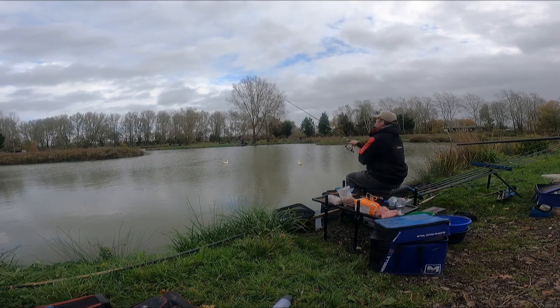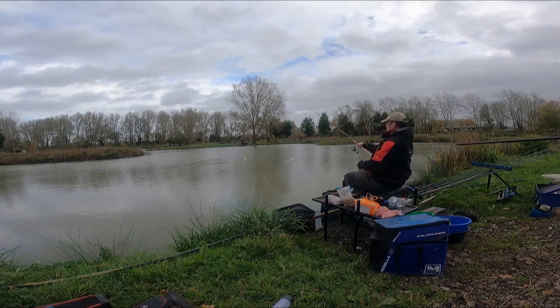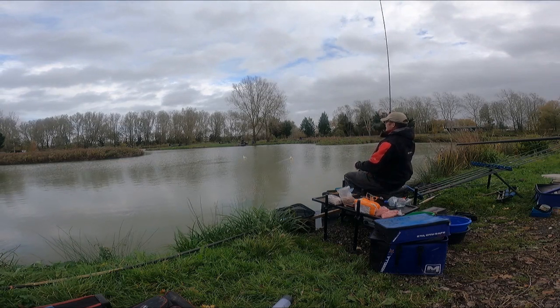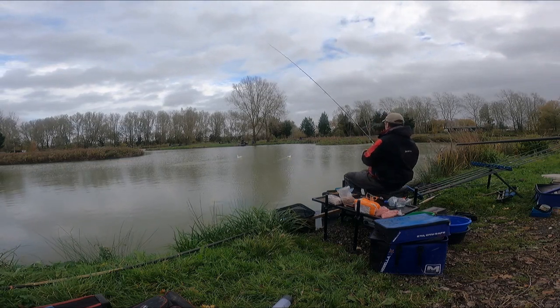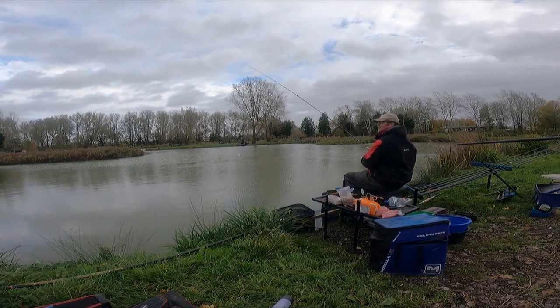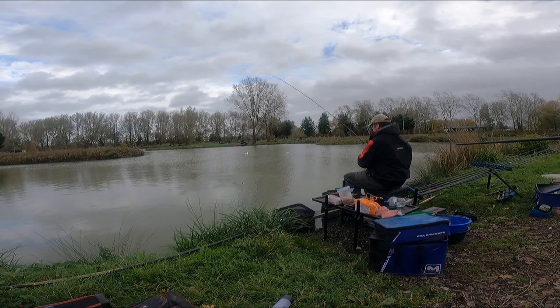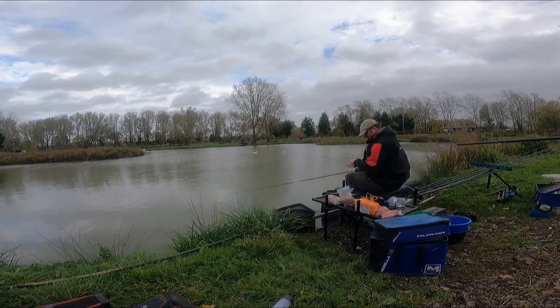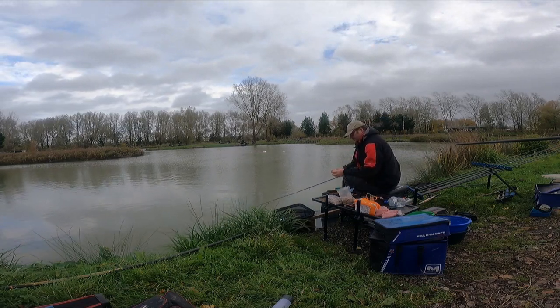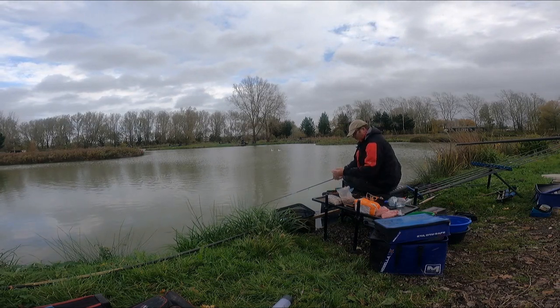Then cast it out after Magoo taking the mickey out of me, turning the camera on, and then straight into the island, would you believe it. So the beauty of fishing a method feeder, because obviously the hook's buried into the method, is that lucky enough it doesn't, sometimes you get it back because the hook hasn't gone into a tree or the bush or what have you. So quickly reload it and chuck it again.